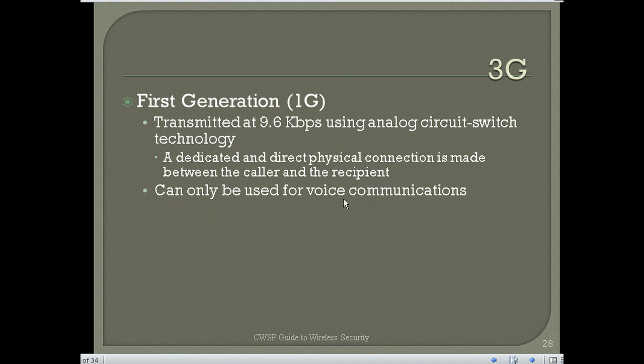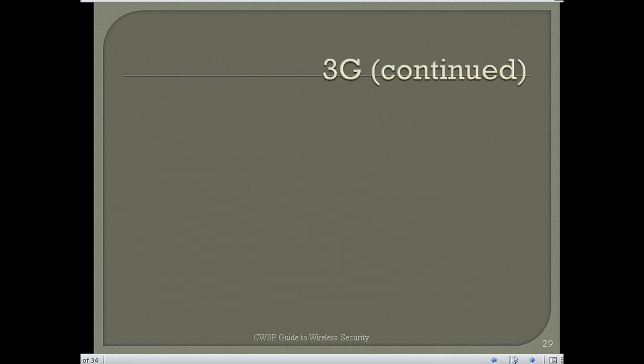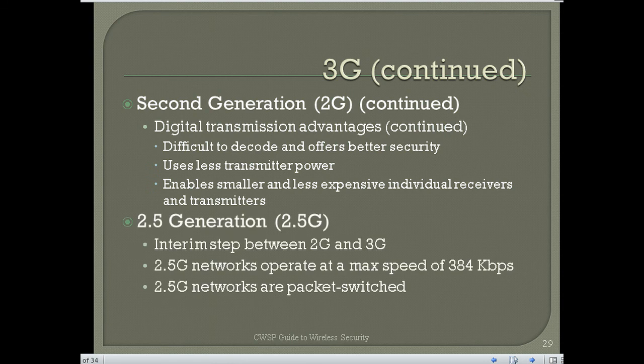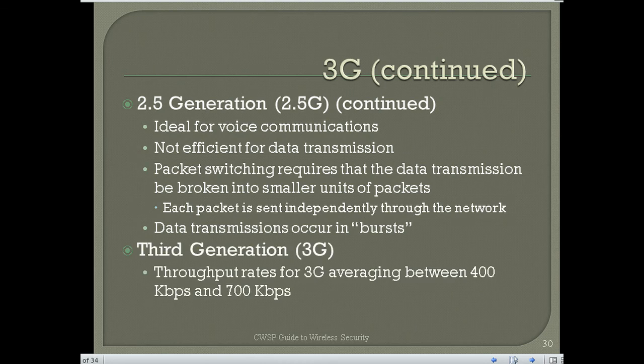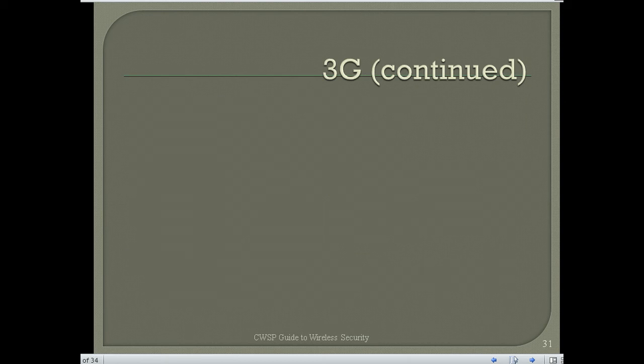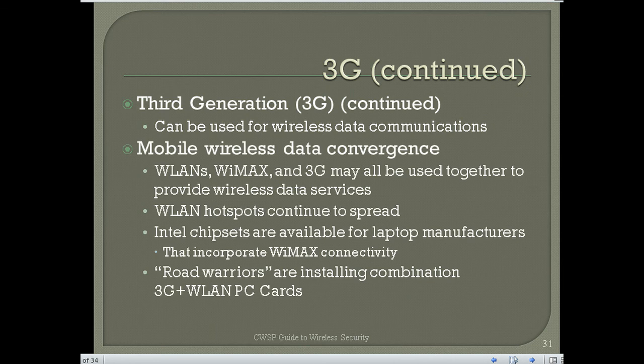First generation is 9.6, and I think that now we're up to 10, 12, 20 megabits per second for the 4Gs. Those are numbers that are going to continuously change and depend on where you are, what kind of service you're really getting, and what the ISP can actually provide. The 4G is supposed to be like 10 times the data rate of the 3G. So those things are all getting better and better as we do those things.